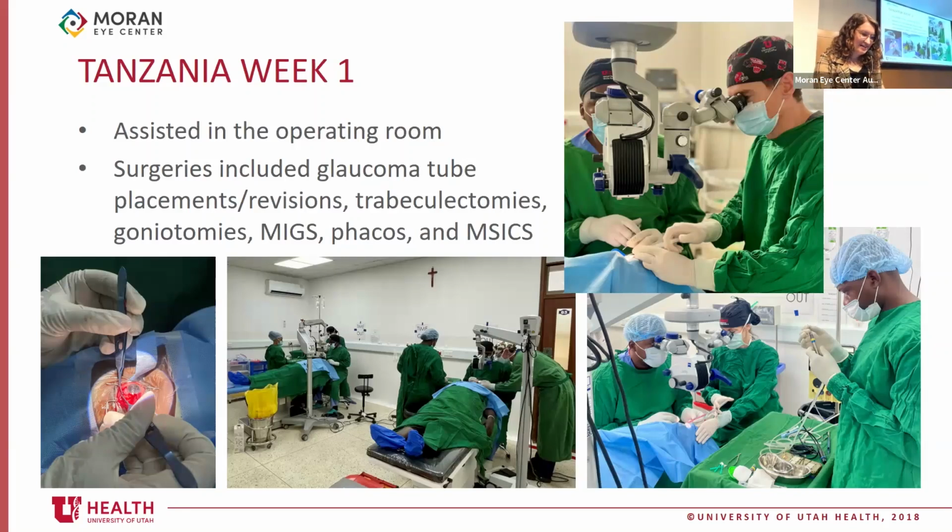The nice thing about being in the OR in this role as a resident is that throughout the day, I really got to float between all of the different OR beds. So I got really good exposure to pretty much all of the surgeries that were happening that week. This helped familiarize me with some of the different techniques and instruments being used there, like the Simcoe irrigation aspiration unit or the Ortley phaco machine, which were things I had just not been exposed to before going to Tanzania.